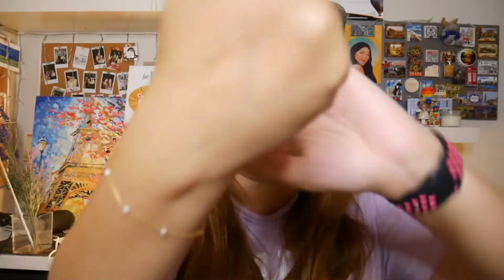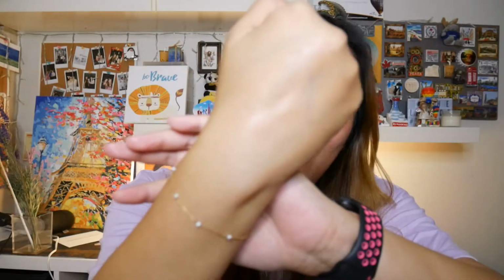So it's a primer that basically illuminates your skin, like what it says. I super love this. It gives me that glow, a la glass skin look. It just has the typical formula kind of smell. So I bought this, and I used it only once and I already really liked it.